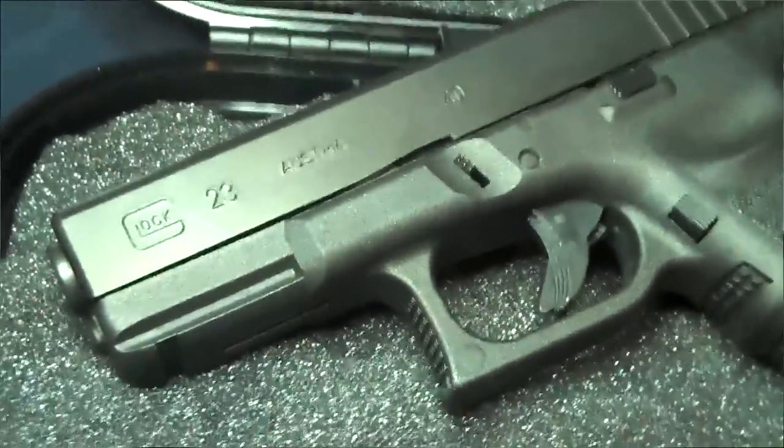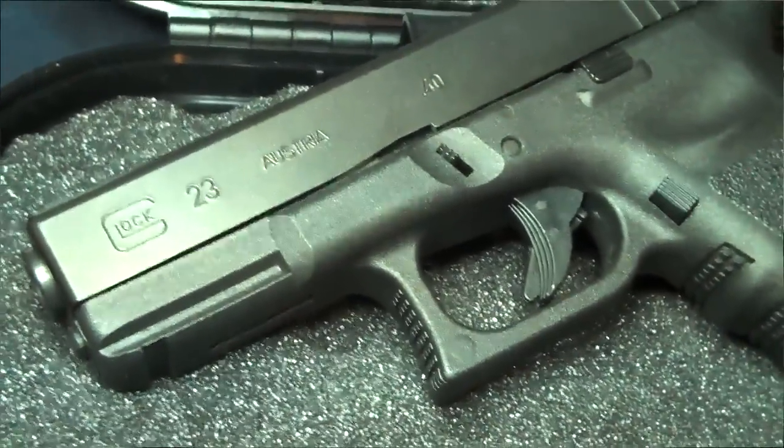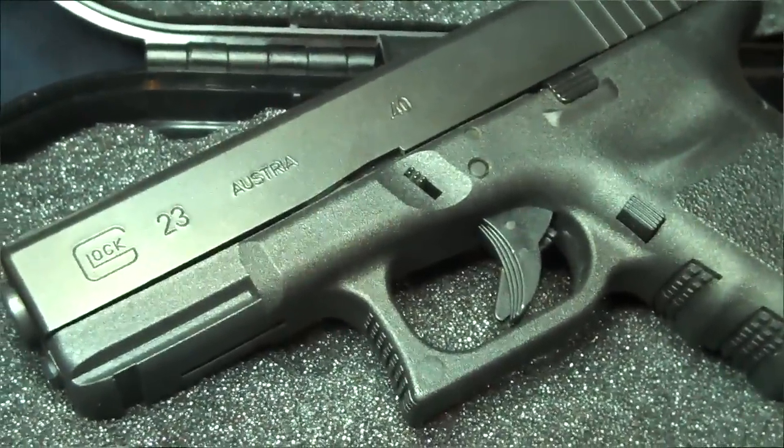You haven't seen me do a safety check, and guess what? I'm not going to do one because I safety checked the pistol before turning the camera on, before sitting down.